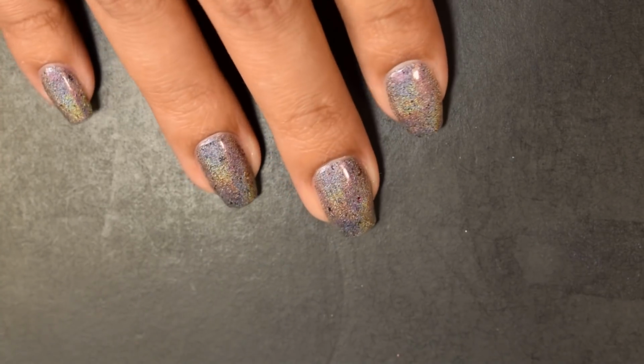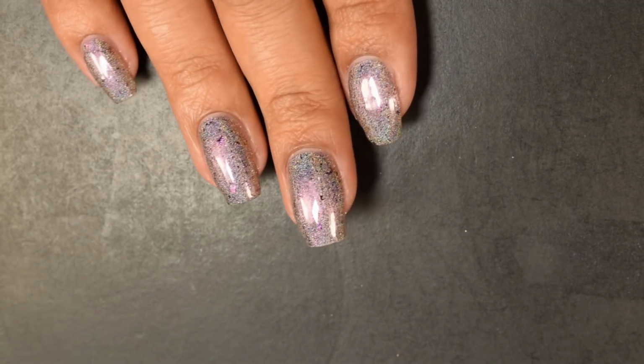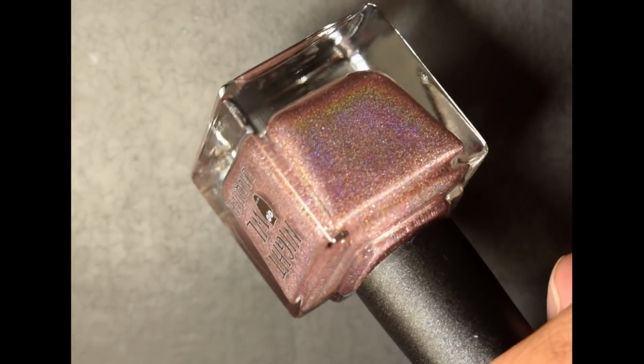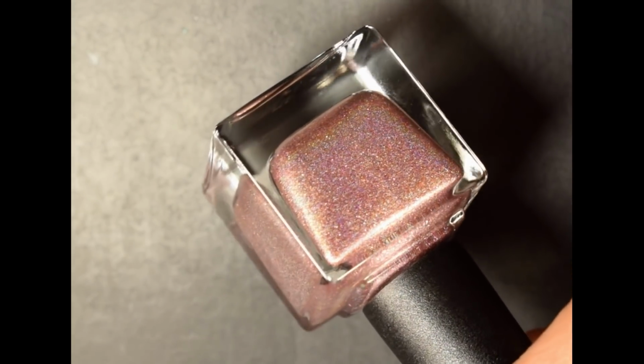I did try to capture it on my macro shots on my blog post, and it's just really, really intense. This is really stunning. Holo lovers need to be all over this one because there's a rainbow straight up in this bottle. Up next, we have Shine Bright.